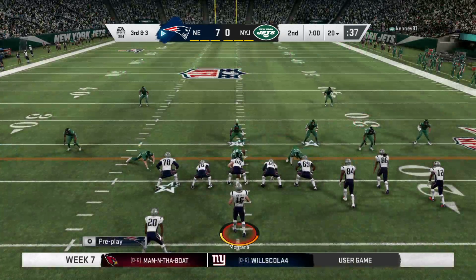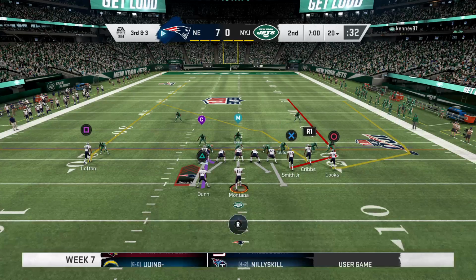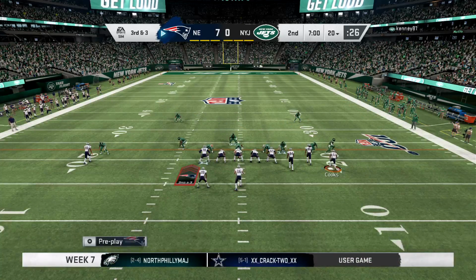Let's go now! 70, Indy! Topper! Hey, exit! Check 3, check 3. Now!